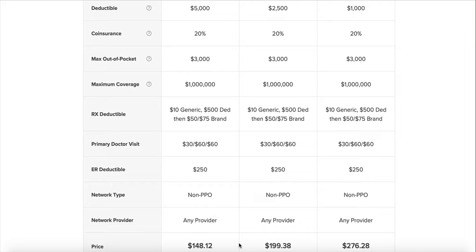And if you don't understand what you have and you're getting into something that maybe doesn't cover you as well as it should, then ultimately at the end of the day, you're responsible for those bills at the hospital. So let's talk about how we like to structure our different plans, and hopefully this will help you make an educated decision about your health plan.